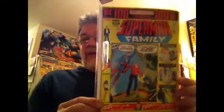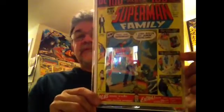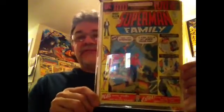In this title, you have a rotating feature in the news story. You have Jimmy Olsen one month, Lois Lane the next month, and Supergirl the next month. Those three kind of took the lead feature. Then you had a lot of great Silver Age Lois Lane and Jimmy Olsen stories. Perry White, not sure who.